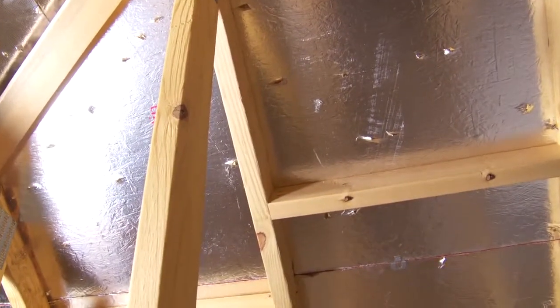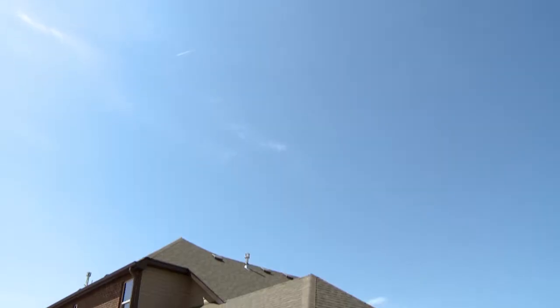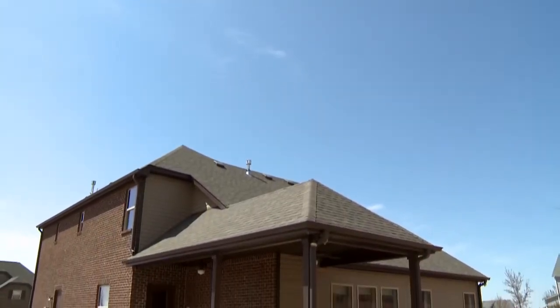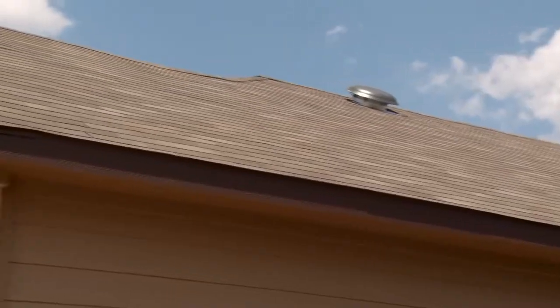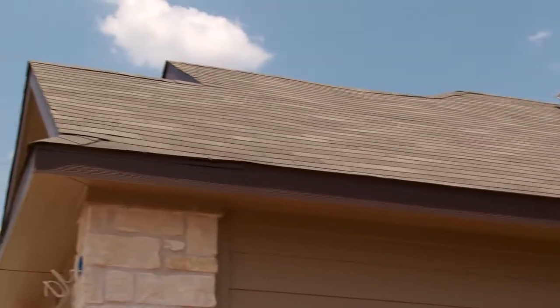Keeping the attic cooler, right? Keeps the attic much cooler. And how about the shingles? The shingles themselves are much improved. They have a better warranty on them than our older shingles, and it's a better product.